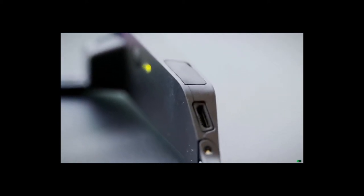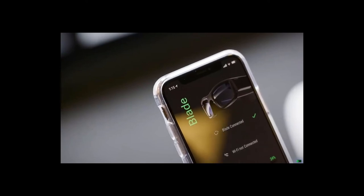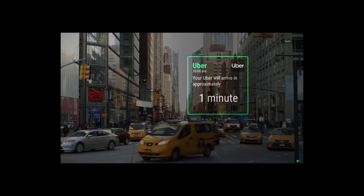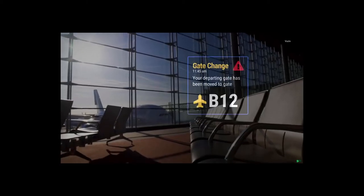The glasses can also be used without a phone, thanks to Wi-Fi connectivity, but it works much better when paired to your Android or iOS smartphone. It has all of your usual smartphone notifications like calendar reminders and incoming messages, like a smartwatch would.